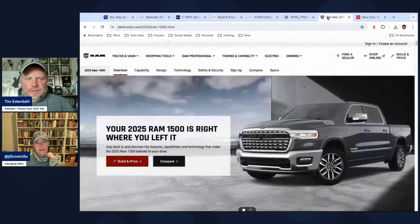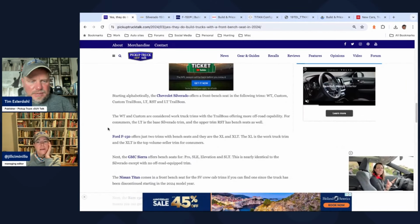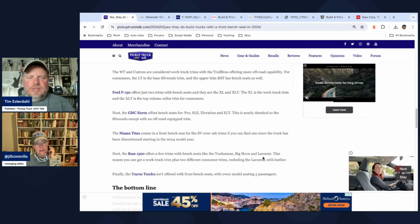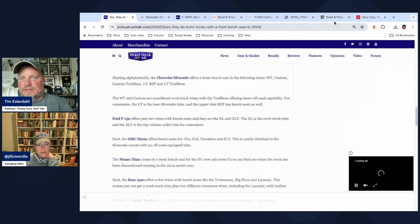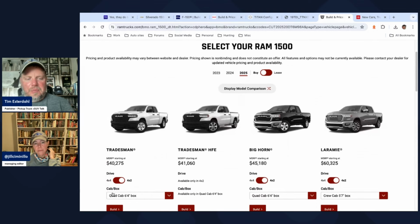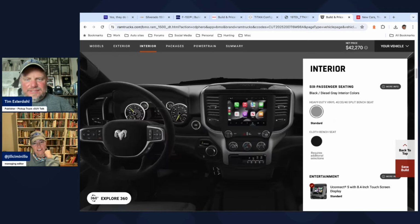So let's go to Ram. So let's build and price Ram 1500. And I wrote in a story, double check my story: Ram 1500 offers a few trims with bench seats like Tradesman, Bighorn, and Laramie. This means you get a work truck plus two different consumer trims, including the Laramie with leather, which I believe the Laramie does have leather. So you can get a bench seat with leather. Maybe. I think. Unless it moves you to the bucket seats again, like the other one did.